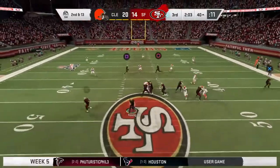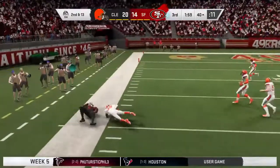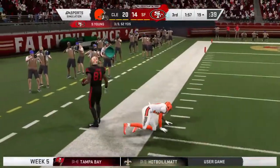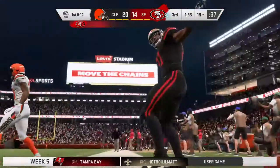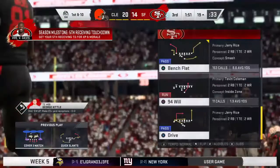Now on 2nd and 13. Young forced out to his left. Looking left side, and he's got a man. That's Owens. And they'll wind up getting this one all the way down inside the 20. A gain there of 21 yards.